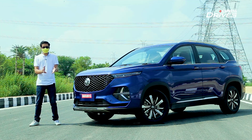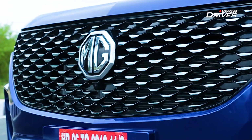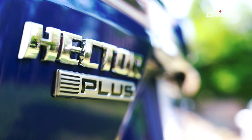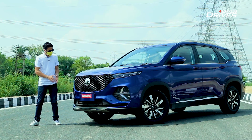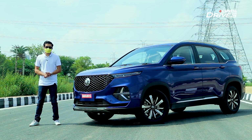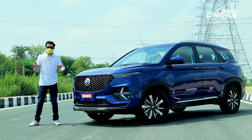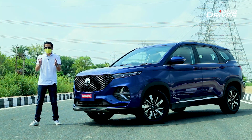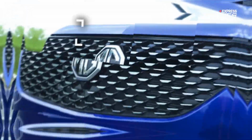Now we have MG Motors, a new car maker which has got the Innova Crysta in its crosshair, and that is with the new Hector Plus that we are driving today and will be launched very soon. The Hector Plus directly takes on the likes of the Innova Crysta, the XUV 500 and the likes. Is the Hector Plus up to the job, and can it really put a dent in that segment? Well, let's find out.